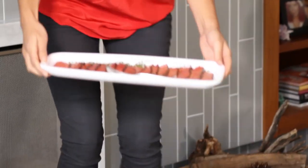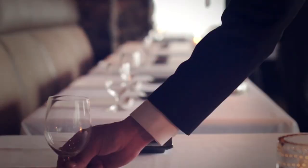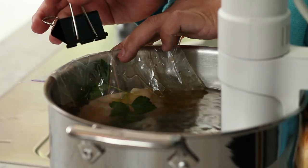Most people don't know that they've already probably eaten sous vide. It's very common, especially among the high-end restaurants. It was a big year for sous vide last year because it really became affordable. Right now, it is the fastest growing kitchen appliance category.